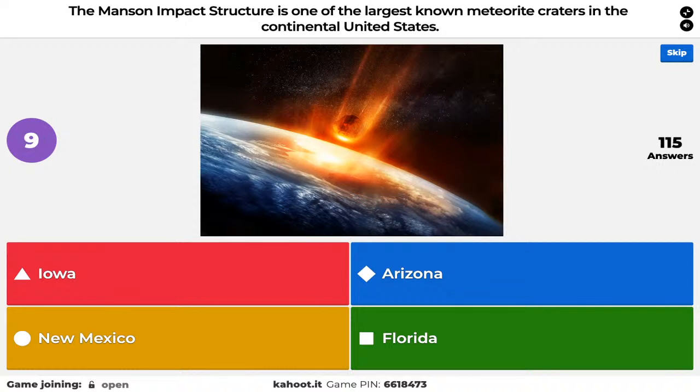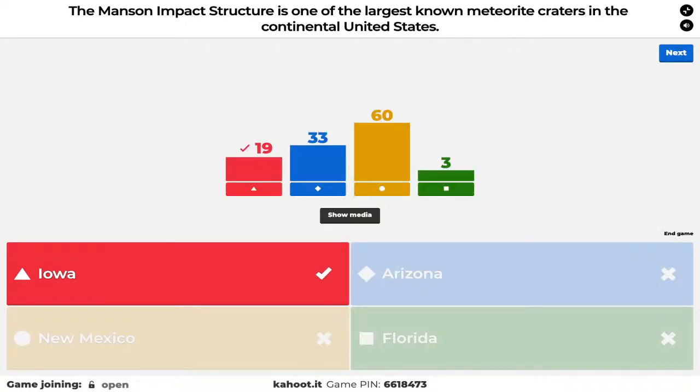About 10 seconds. Ooh, this one did a number. The Manson impact structure is located in Iowa. Yes, something like a 1.5 mile wide meteorite hit Iowa. How about that? And left about a 24-mile wide crater. 19 people got the correct answer on that one.